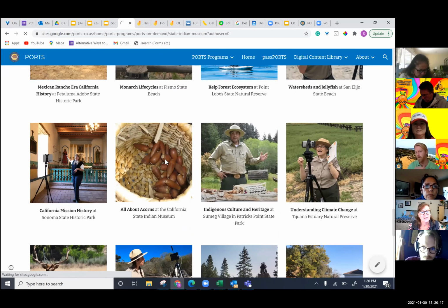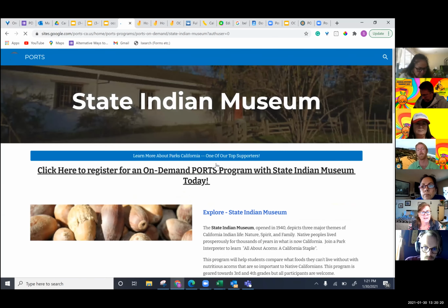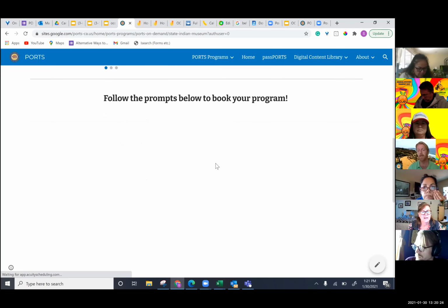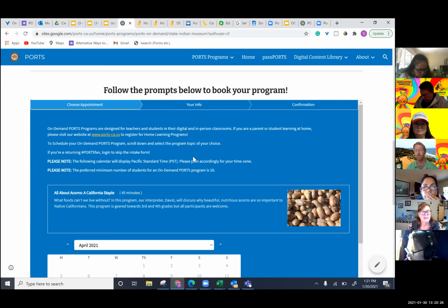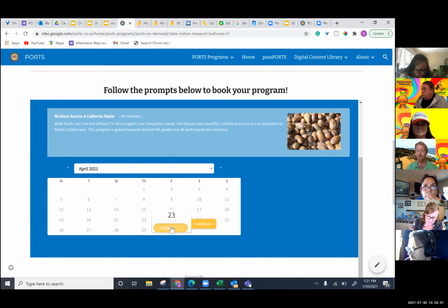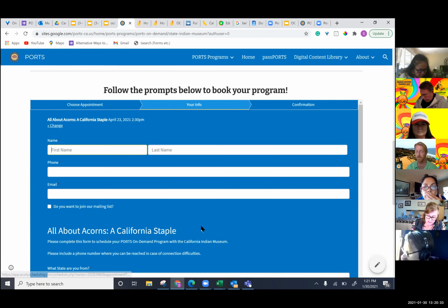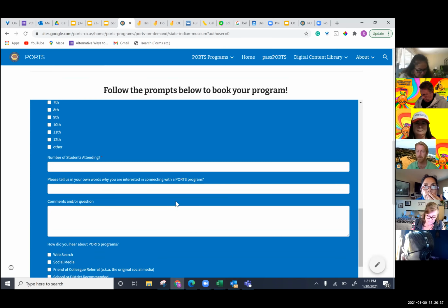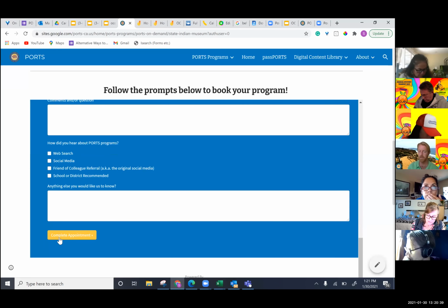So when you click on one of these tiles here, it'll take you to a page where there is a scheduling system right here. You'll just select the program that you're interested in, select the date and time that works best for you, complete a short form, and when you click complete appointment, you'll receive an automated email, as will our interpreter, which contains all of the Zoom information that you'll need to connect with your students.